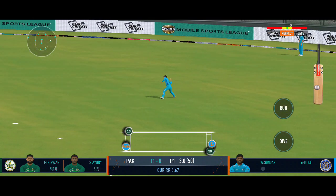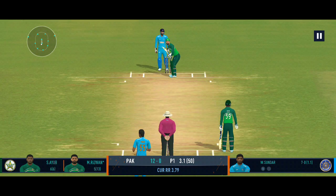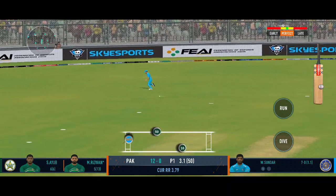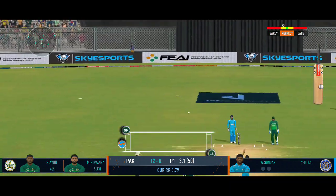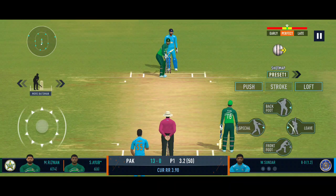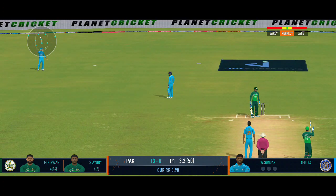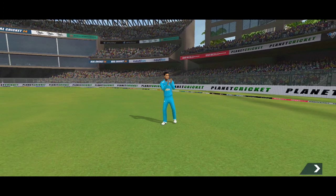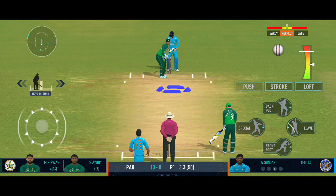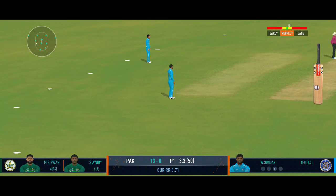Good shot for a single. Turned away for a single. Good game awareness. He was covering the throw well. Very good running between the wickets. Came around quickly to cover the throw.